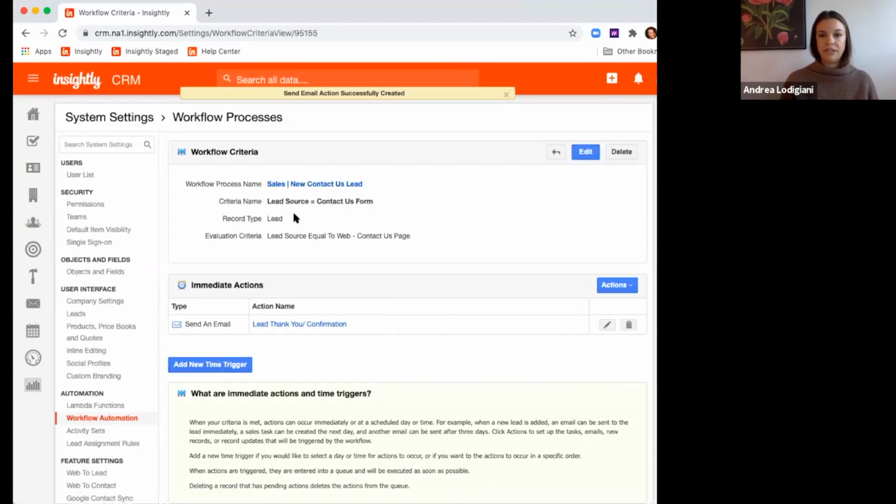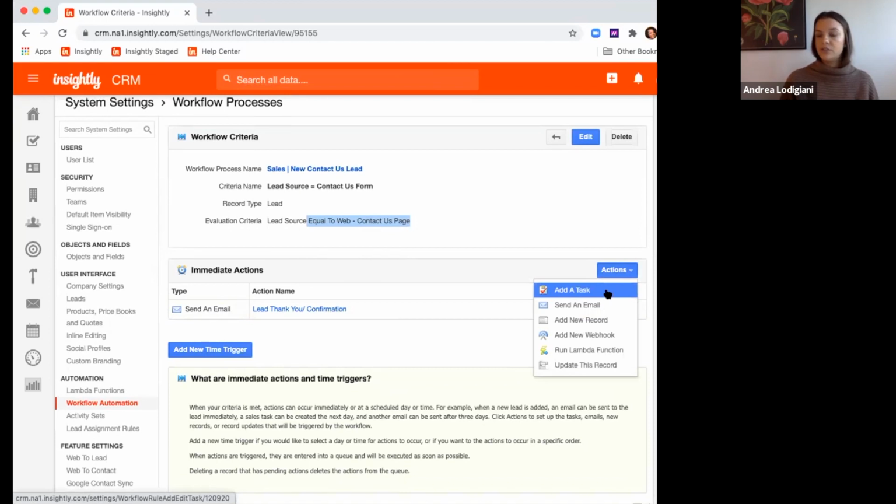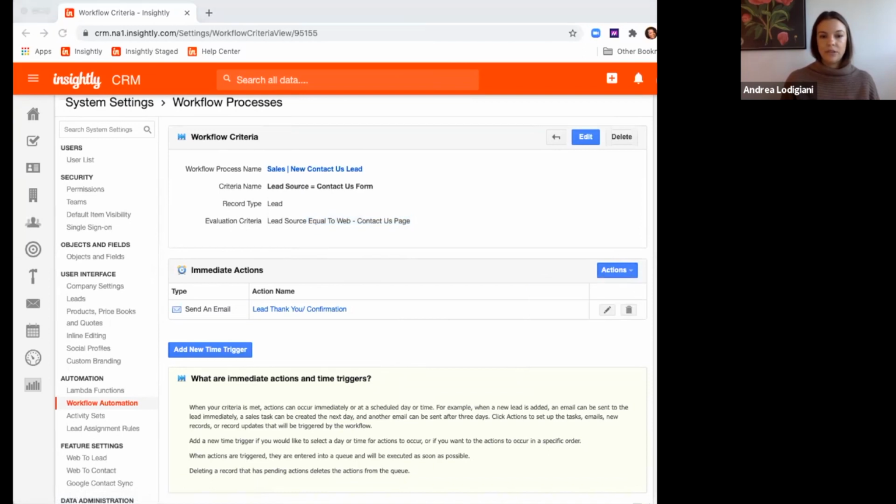So reading it back, when a lead is created with the lead source from our contact us page, an immediate email will be sent to them, thanking them and sharing the confirmation of the information they provided. You could also add to this workflow by also creating a task for your team to reach out, or maybe a task to assign this lead if you're not using lead assignment rules. You could also send an email internally, all sorts of stuff. So that's all for the hands-on examples that I wanted to show today.